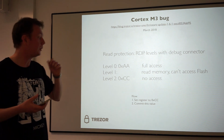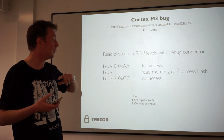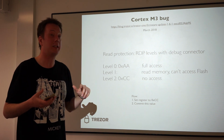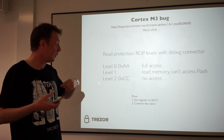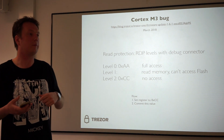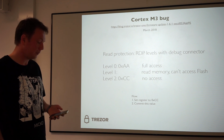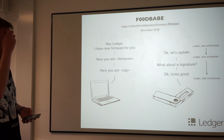And then you should be safe. The problem was that you could write level 2 to the chip, and then write a different value to the register, for instance AA, and the microcontroller, for some reason, was checking not the value stored in the microcontroller itself, but just the value in this register. So you can put any value, I think here it should be AA, without committing it, and you completely remove the read protection this way. It is pretty annoying, but it was fixed by implementing a software workaround, though I think it's a little bit too complicated.